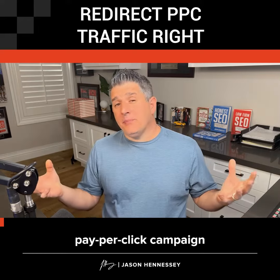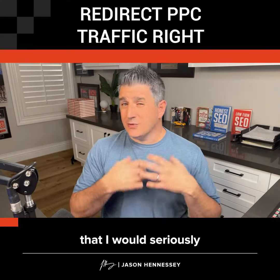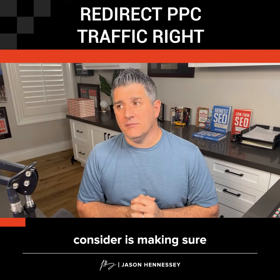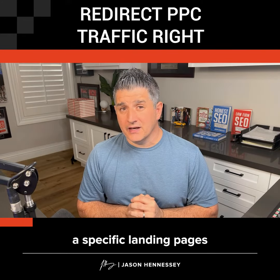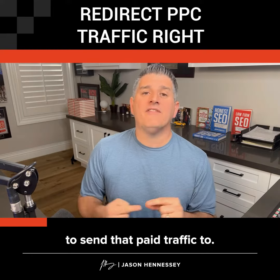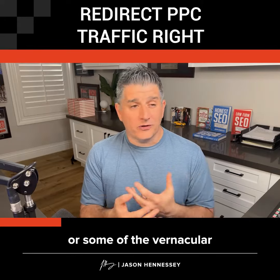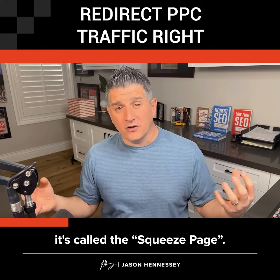So if you're running a pay-per-click campaign as a law firm, one thing that I would seriously consider is making sure that you're using specific landing pages to send that paid traffic to. In technical terms, or some of the vernacular that we use, it's called a squeeze page.